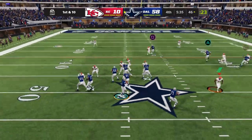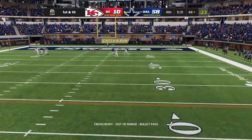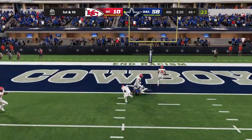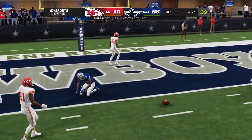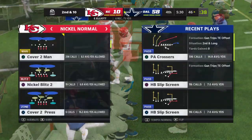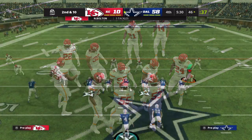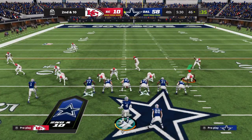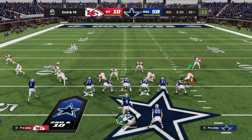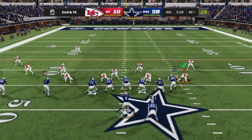Play fake. Here's Prescott. Square button. Escaping the pressure right. Gonna take a shot for Gallup. And incomplete on the deep ball. Fourth quarter, you've got the big lead. If you're coaching, Charles, you still taking shots like that downfield? I'd be a little more concerned with running some clock and making sure you're taking care of the lead, because you keep flinging it around, you throw a couple of picks, you could put yourself in jeopardy.